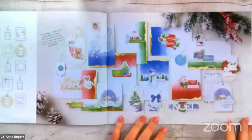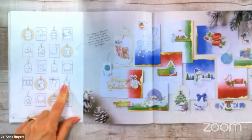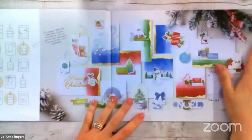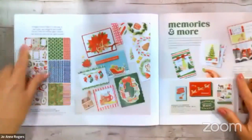So here's a great page that shows you a bunch of different layouts that you can create. And there's a mix of tags and card images. And then you can see a great selection of how the Stampin' Up! artists have used these items. Now let's go one more page here.